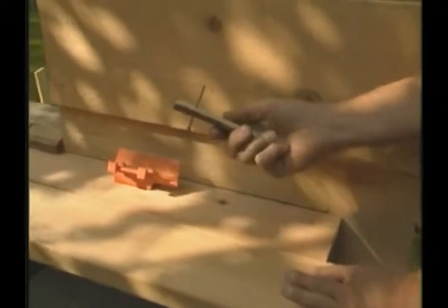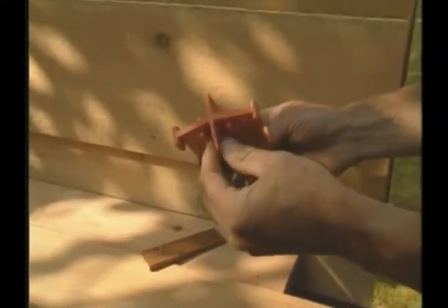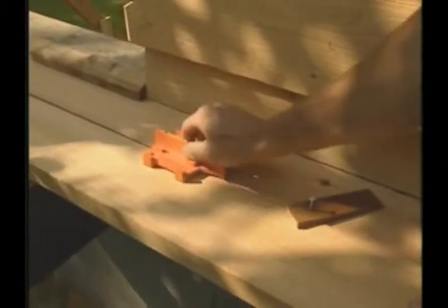Now I've got a homemade spacer here, made of an 8-penny nail through a little block of wood. The block keeps the nail from falling through. You can also buy a commercially made product with a thinner or a thicker spacer. This also doesn't fall through.